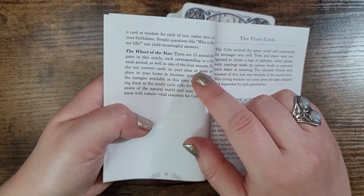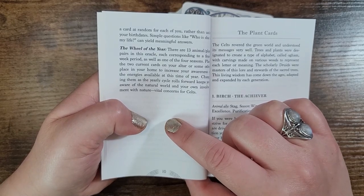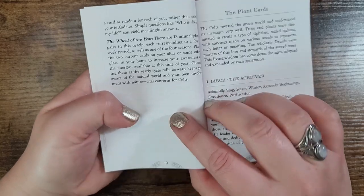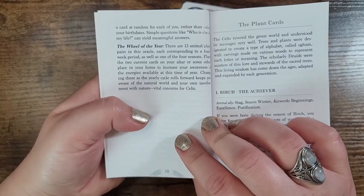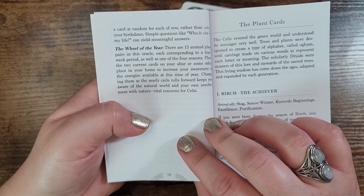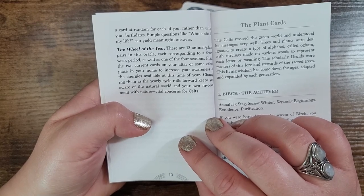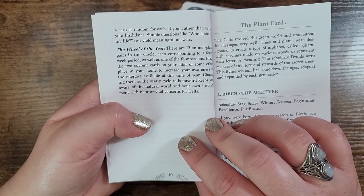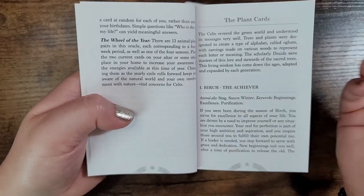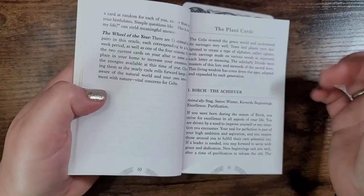And then the wheel of the year. There are 13 animal and plant pairs in this oracle, each corresponding to a four-week period as well as one of the four seasons. So place the two current cards on your altar or some other place in your home to increase your awareness of the energies available at this time of year. Changing them as the yearly cycle rolls forward keeps you aware of the natural world and your own involvement with nature. So pretty cool.